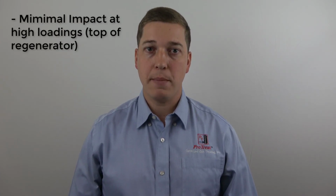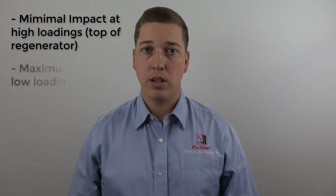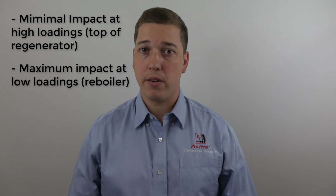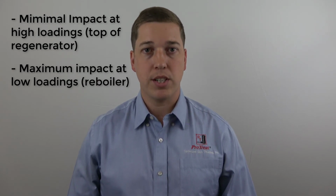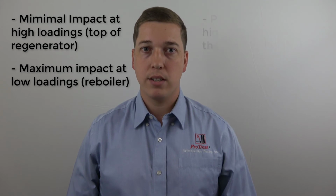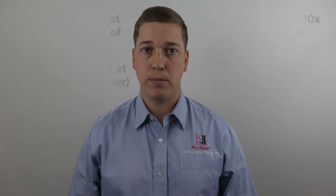At high loadings, the impact is minimal because the protonated amine concentration is already very high. But in the reboiler, the H2S loading should be very small, so even a small amount of additional protonation is very significant. In fact, the additional protonation can be factors of 10 higher than what would normally be found in a well-regenerated, clean MDEA solution.